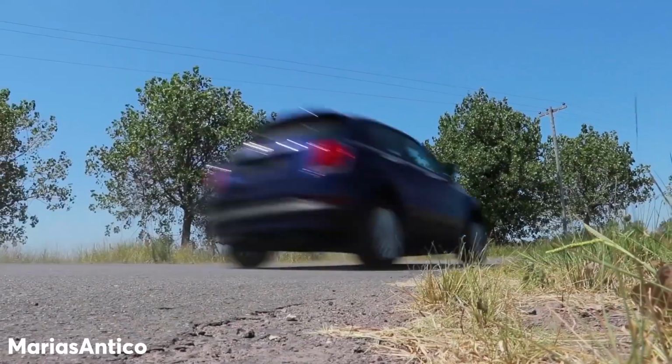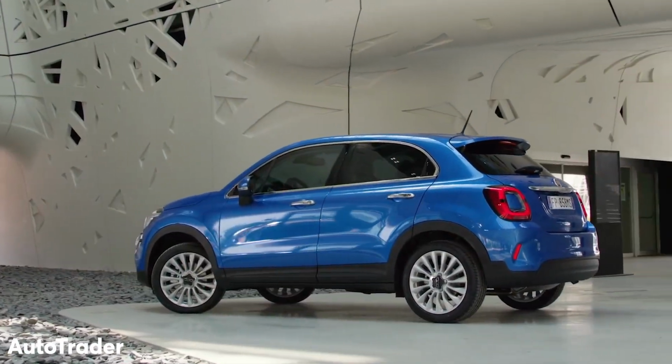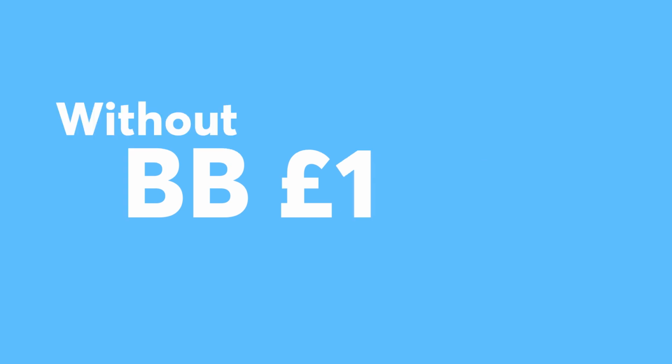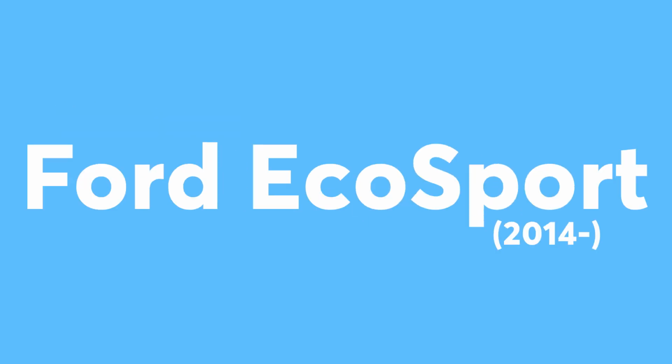But if you get the 1-litre 3-cylinder petrol engine, you'll have one of the lowest insurance rates on this list. And you can pick up one with decent mileage around the £6,000 to £7,000 range, and your insurance will be £881 with a black box and £1,589 without. Ford EcoSport.